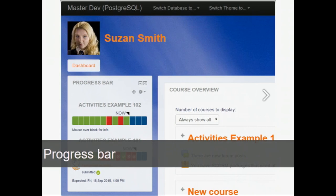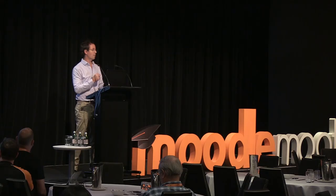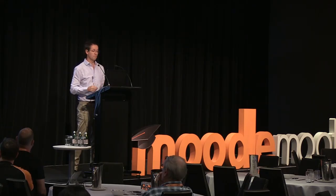Progress bar is much loved. It's a block. It hooks in very nicely with activity tracking. It's perhaps more visual than what you would see otherwise. So you've got the colour coding there indicating what has or hasn't been completed and the status for the end user. So that promotes this notion of progression and flow.